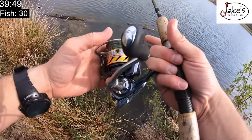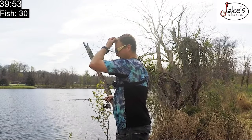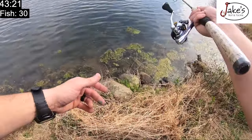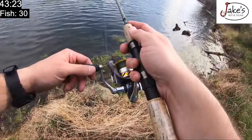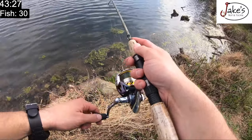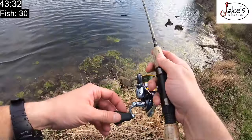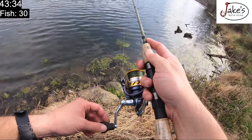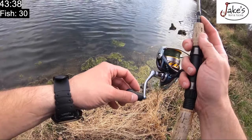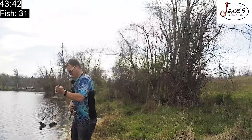All right, at this point, guys, we're just gonna put up some gaudy numbers. That's what we're gonna try to do now. I basically caught 30 fish off one tree. Something about that one tree. That tree was like a freaking magic spot, man. Oh, that would have been 31 right there. There's a tree right there. 31. Another bluegill.